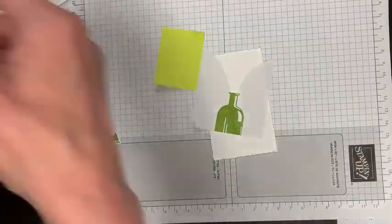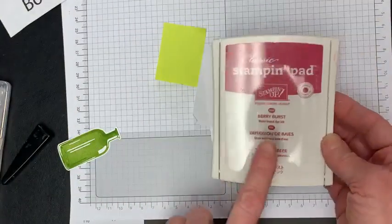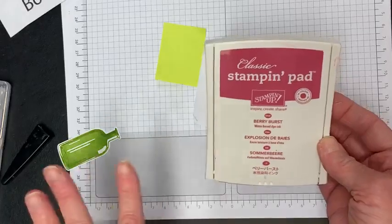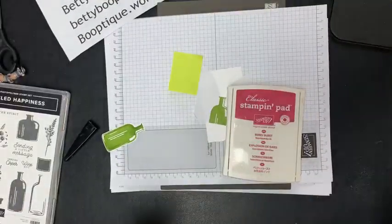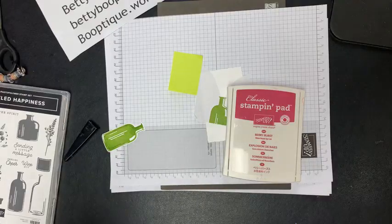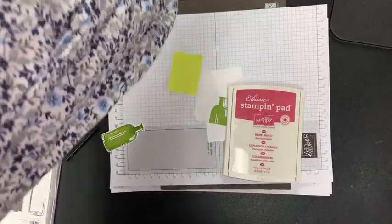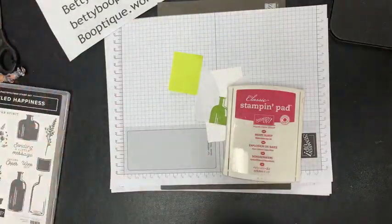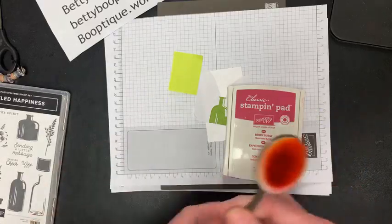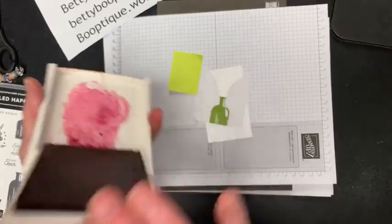All right, so now I'm going to take Berry Burst. If you are old school, you might remember Berry Burst. This was around a number of years ago. It's been a little while since it's been around, but it's coming back as a returning color. A fan favorite, as it were. So that's coming out in the new catalog, and that's what I chose to use tonight for this. So it's Granny Apple Green and Berry Burst that I'm using.